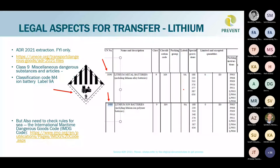For the lithium batteries, you will see that there are some special provisions to be respected in the packing instructions. What does that mean? If you go into the ADR document and read those special provisions and packing instructions, you will know what you can do with those batteries. You also have to take a look at the maritime code for transport. Today I didn't really have the chance to look at it. If you want to export by boat, it could deserve a nice training as well. But for the moment, this is by road. This is what you can use.